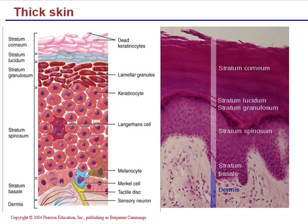Below stratum lucidum, you have stratum granulosum. These cells are still living, and they're creating granules like lamellar or keratohyalin granules. Lamellar granules provide some waterproofing, and we see that in stratum lucidum. And then the keratohyalin granules are the precursors to creating keratin protein fibers. As we move down into stratum spinosum, which is one of the thickest layers besides stratum corneum of cells, we start to see other cells besides keratinocytes, including the dendritic or Langerhans cell. These are immune cells that act as key activators for the immune system.